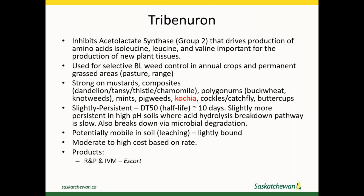Another group 2 is tribenuron, again, so exactly the same pathway that it inhibits. And again, it's used for selective broadleaf weed control, mostly in annual crops.